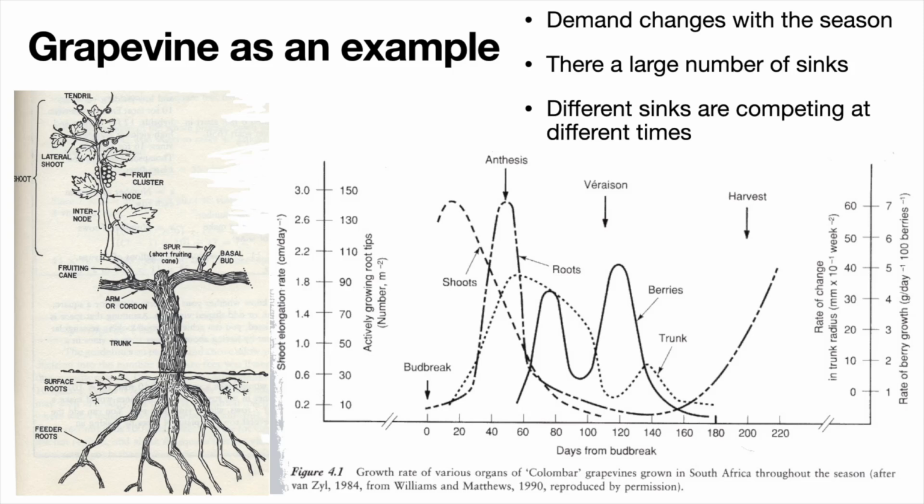Now let's look at the most important thing, which are the berry clusters. The berries start their development just after anthesis. We see a very large increase in the berry growth here as a solid line, which increases at about a maximum at day 80. And then its growth rate slows for a period of time before it has a second increase in growth rate that peaks again at about 120 days. After that, the growth rate continues to decline consistently throughout the rest of the season.